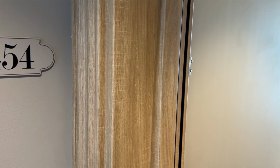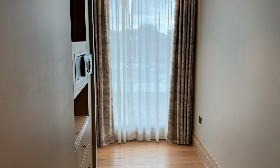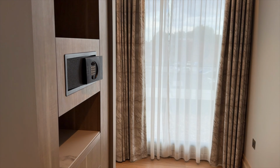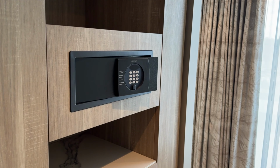Well, here it is. It's room 454. It's one of the heritage suites, and this particular one is situated in the newer part of the hotel. And as soon as you walk in, you can tell it's got a very light and airy feel to it. Just on the left-hand side, there's a small storage area there, plus you've got the obligatory hotel safe as well.